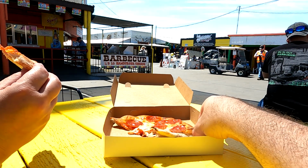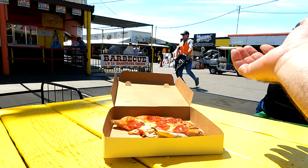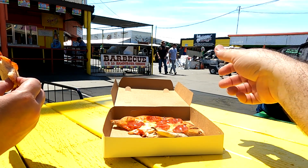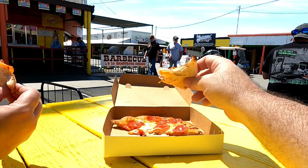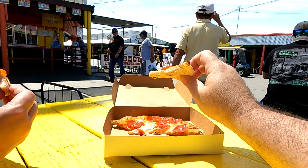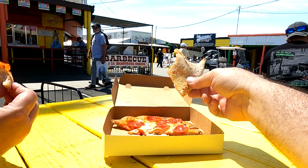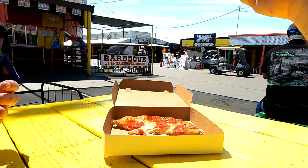I mean, they're a little pricey. This mini pizza was $9. But just as a little snack along the way, it was pretty good. Again, it's a thing we've never tried before. I would definitely try them again. Maybe try one of the meat lovers or something a little more different. Yeah. Pretty, pretty good.